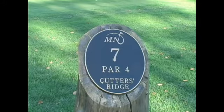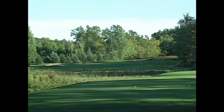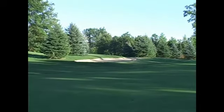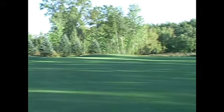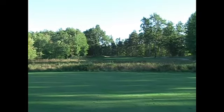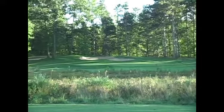The 7th hole here at Cutter's Ridge really typifies what we had to try and accomplish from a big picture. We didn't have a lot of acreage when you consider that about 30 to 35% of this site was wetlands that we were not to intrude on. So we had to work with what was here, and this hole typifies a tee shot. We've got elevated tees, and it goes out to a very large friendly landing area off the tee.